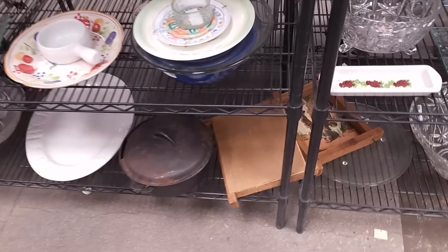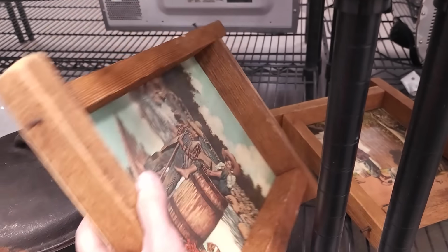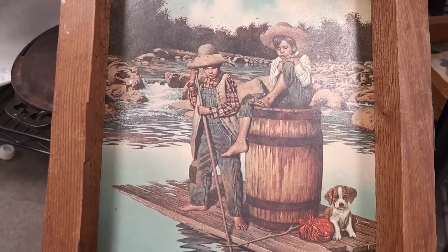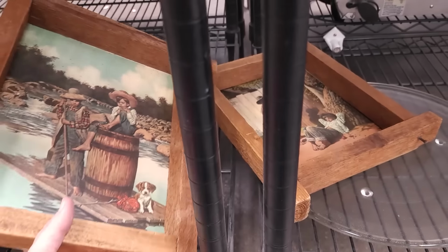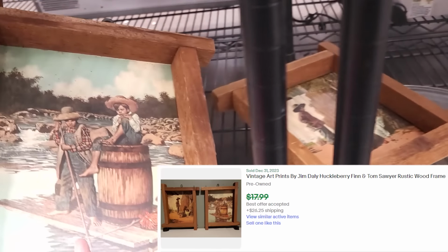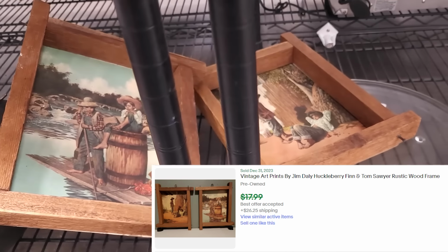Let's see, these look like older prints. Look at the backing on that. Oh, yeah, Jim Daly. Those are fun. Fun little old Huckleberry Finn type prints. I actually really like those, but we're gonna leave them.